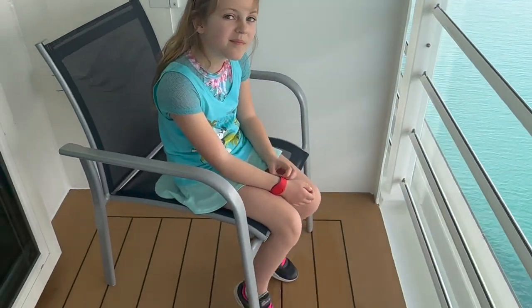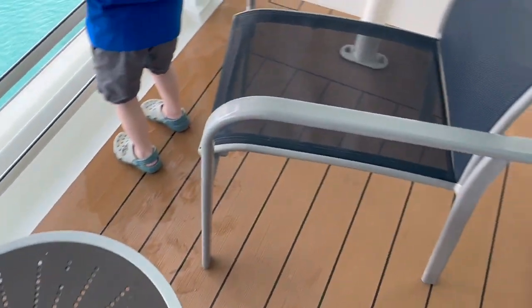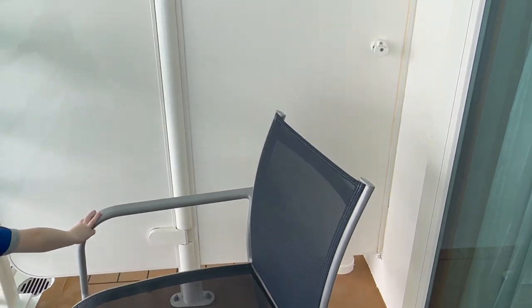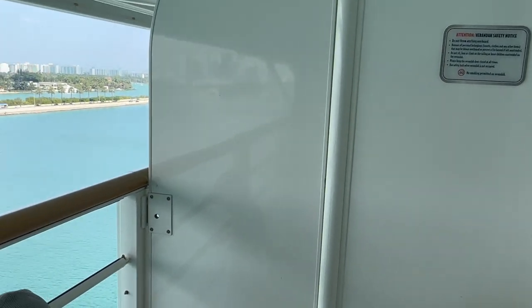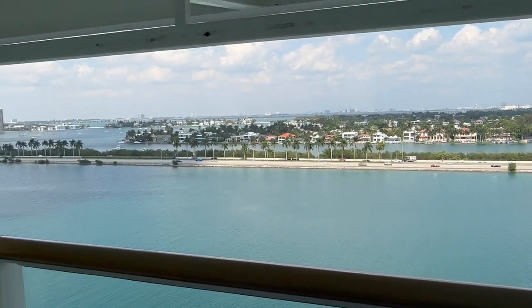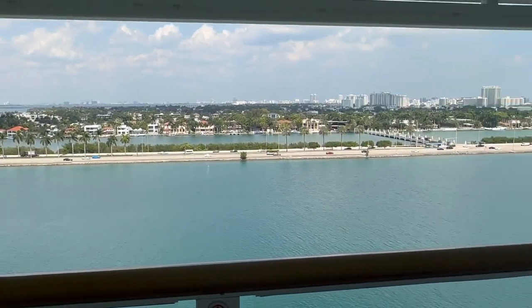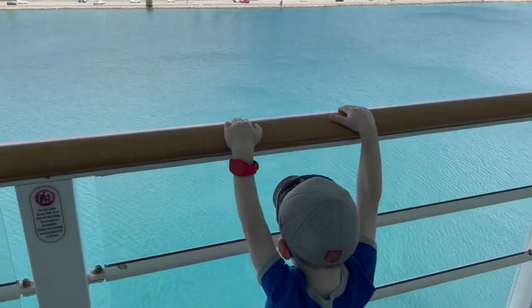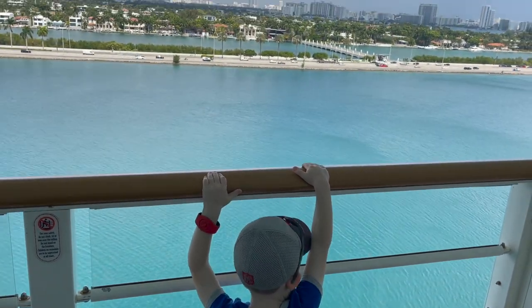This is such a cute little patio. I like the chairs. They've got the Mickey Cruise symbol on them as well. They're comfy. And I know if you have adjoining cabins, they'll bring down these veranda walls as well, so you can open up the space between you and your friends or family, which is really nice too. This is a great view up here. This is like so much water.